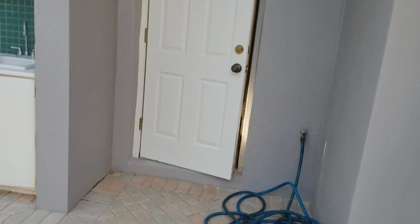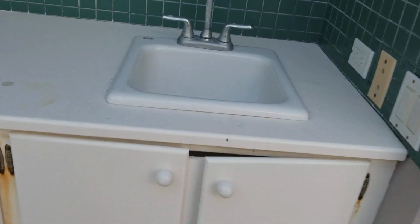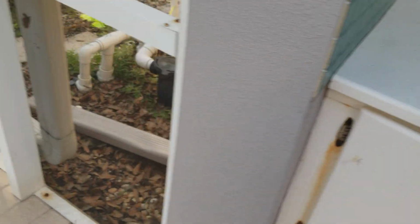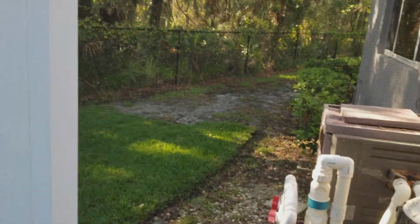We came out of this bathroom here. So this is not really an outdoor kitchen. It's more of just a sink. Obviously it has plumbing. You might be able to enhance it with something more than just a sink. But there's not too much to that. There's a doggy door here. And of course the property's fenced.